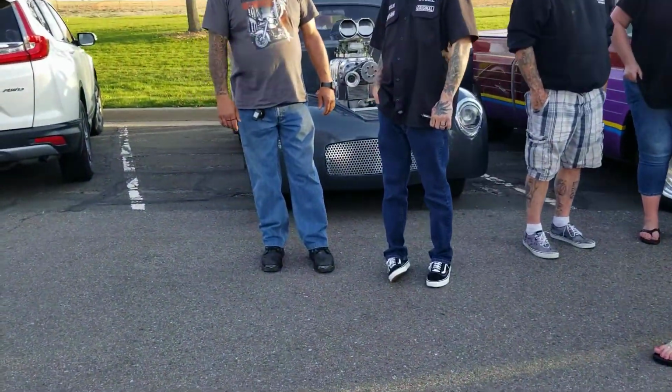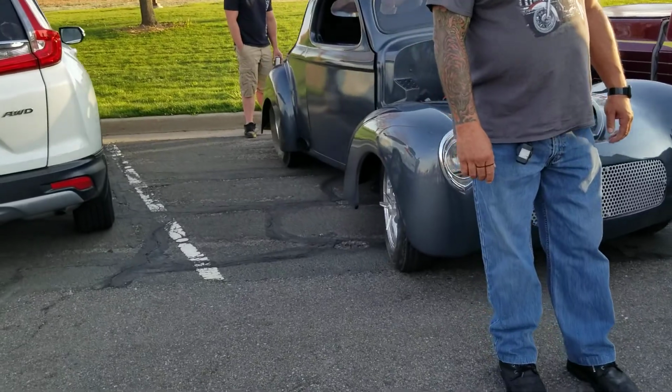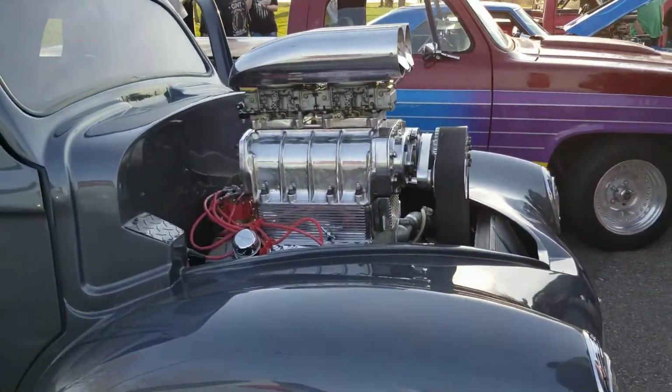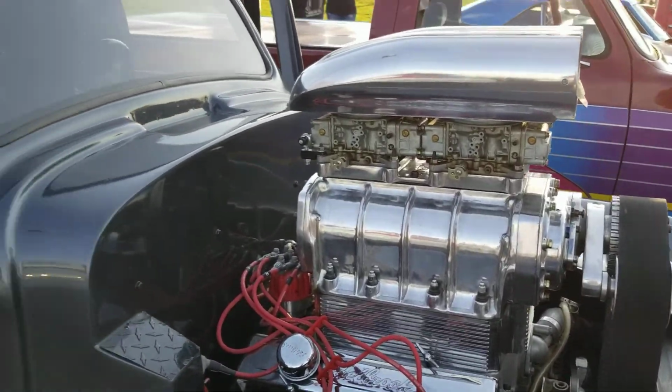I'm going to try to get as many as I can, but there is sensory overload. Cars front, back, side to side. They're literally everywhere.